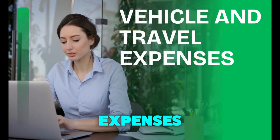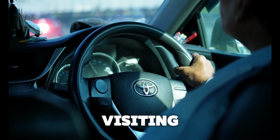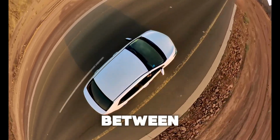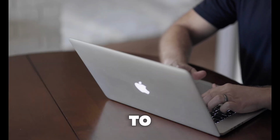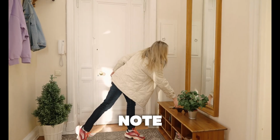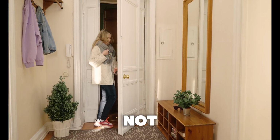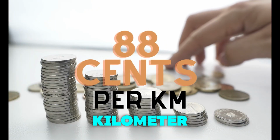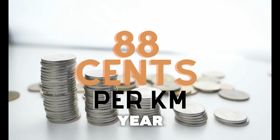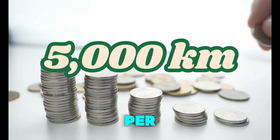Vehicle and travel expenses. If you use your own car for work-related travel, visiting clients, traveling between job sites, or attending work locations, you may be able to claim a deduction. Note, your regular commute from home to your usual workplace is not claimable. The ATO rate is currently 88 cents per kilometer. Check current rate for your year, up to a maximum of 5,000 business kilometers per year.